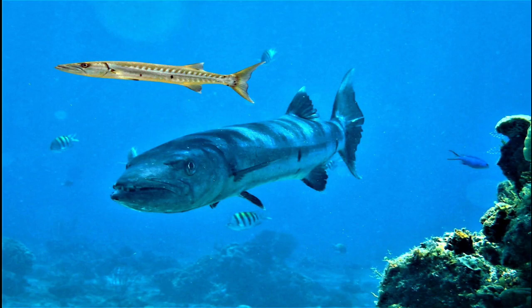The hind end of the caudal fin is forked or concave, and it is set at the end of a stout peduncle. The pectoral fins are placed low down on the sides. The barracuda has a large swim bladder.